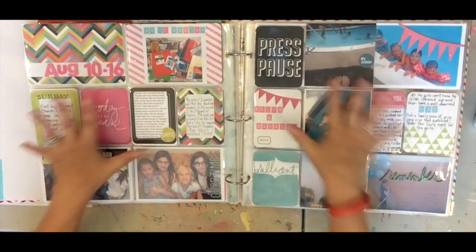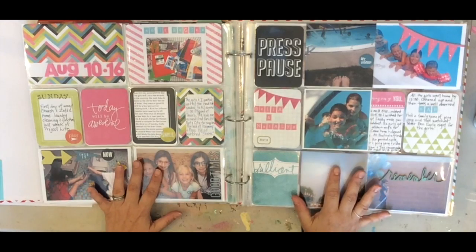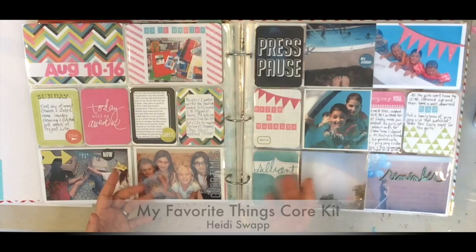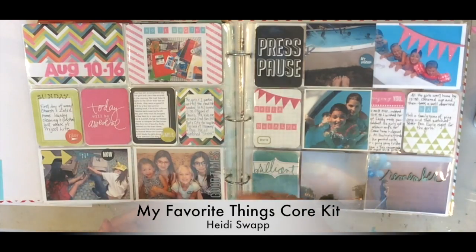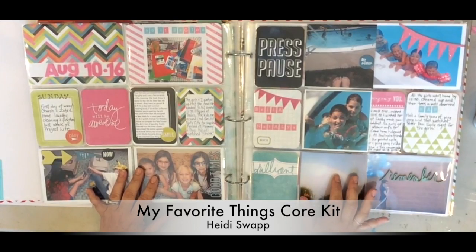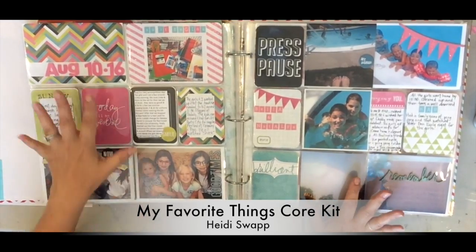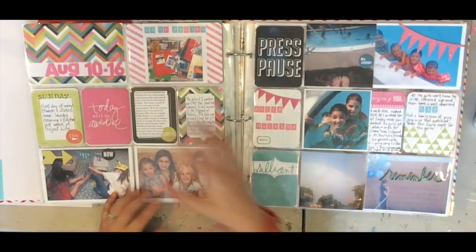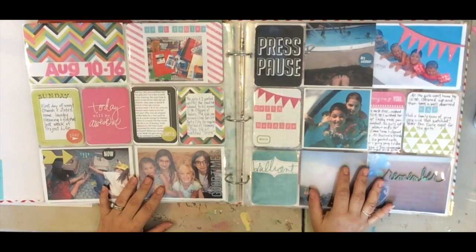And here we are, the new Heidi Swapp. I did buy both core kits and all 4 value kits and the 2 page protectors. The gold one, it's a gold overlay one, and then one was a panoramic one. So they're really cool. Oh, they're so beautiful. Anyway, this was probably one of my favorite ones, so I used this first. I did mix and match a little bit because this is from the glitter value kit, so I just added them. I love how all the colors go together.